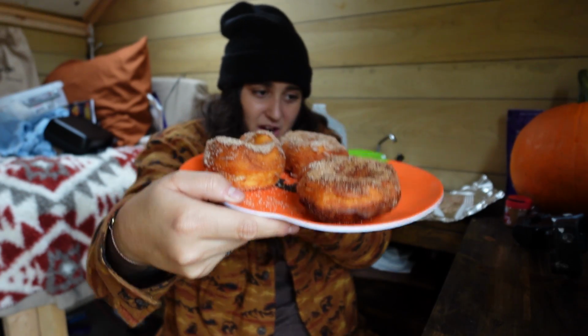Yeah, these came out absolutely incredible. This is probably the best I've ever done when it comes to making this recipe. Yeah, the first time was pretty good. The second time I don't think was very good in Colorado, but third time's a charm. We nailed it.